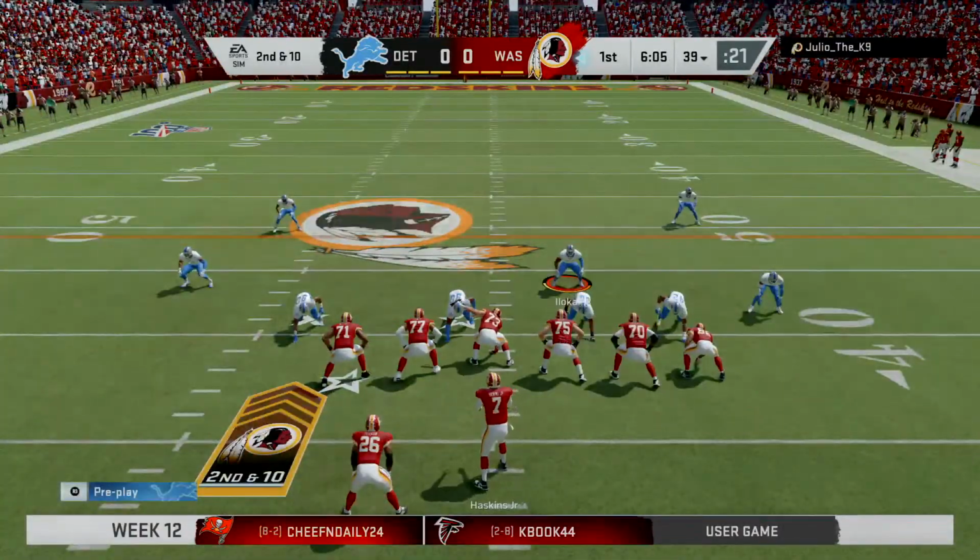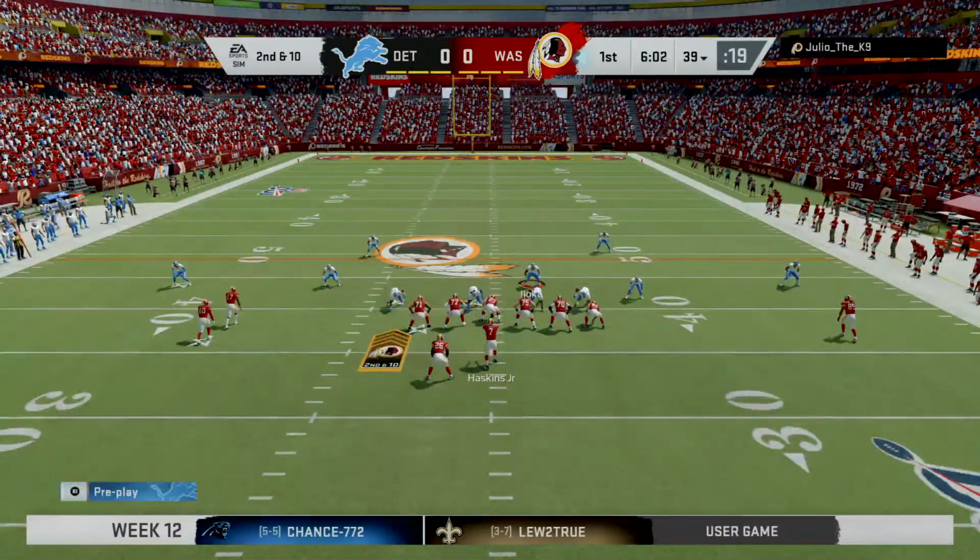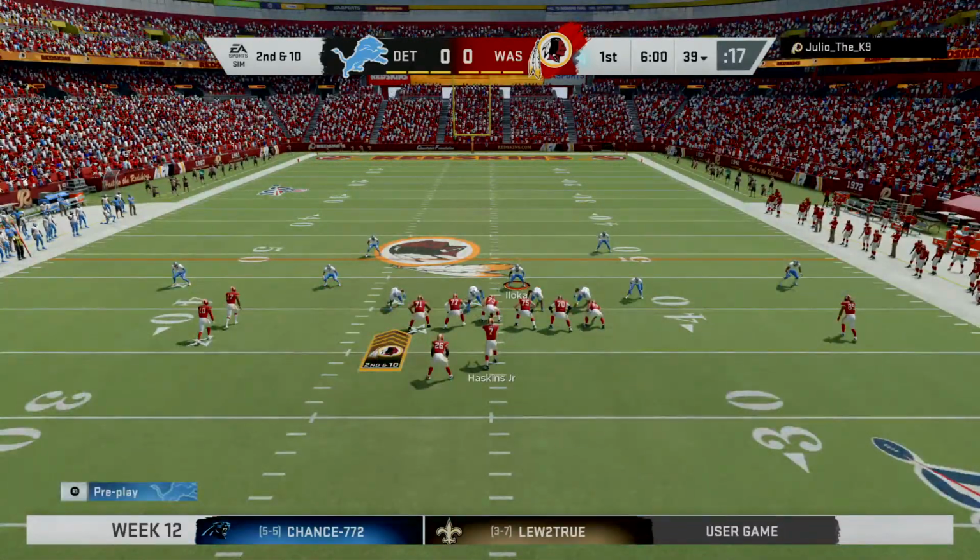Tight ends on the Ringo. Hey, hey, hey, hey. 4 down, 4 down, 4 down.